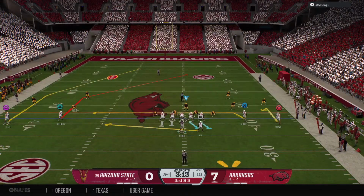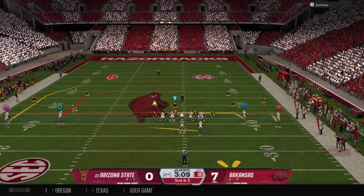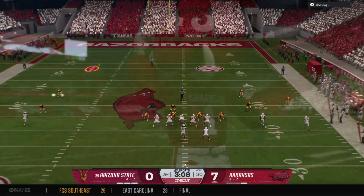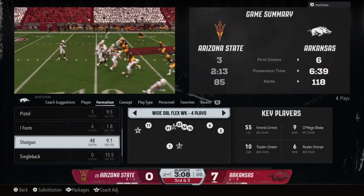He wants to change this route. Quick timeout call by the offense after the play. Timeout, Arkansas.